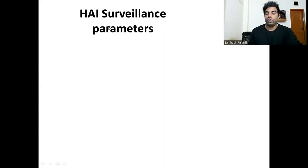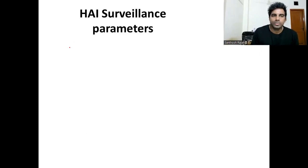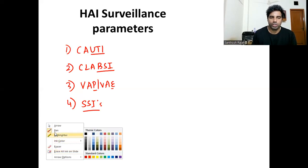Now, there are surveillance parameters. That is the type of infections, hospital acquired infection, but there are also surveillance parameters. We are doing surveillance to see which infection is more common when the patient is admitted in the hospital, especially in the ICU. For that, the parameters are called CAUTI. Don't get confused, it's a UTI, but I'll tell the full form once again. And CLABSI, which is BSI, bloodstream infection. And the other one is VAP or VAE, that is pneumonia or event. I'll tell you that also. The last one is surgical site infection, SSI. These are the four parameters we are using for surveillance. Especially the first three are very, very important.